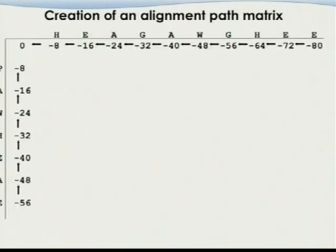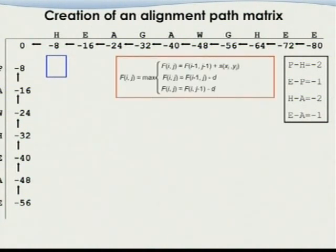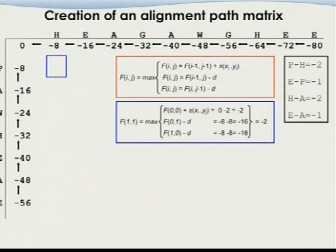In the creation of the alignment path matrix, you can see this is a P and there's an H here, right? We get our penalty score from the BLOSUM matrix, the smaller matrix I showed you. For P versus H, the score is minus 2. So this number will be determined by these three numbers. I'm going to calculate from here, and for this one, P versus H, it will be 0 plus minus 2, so this is a minus 2 here.